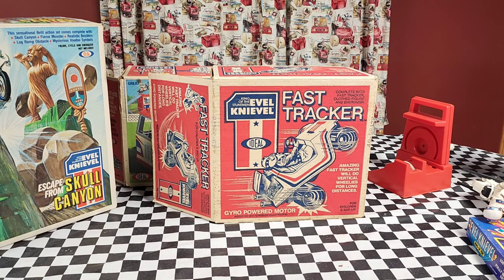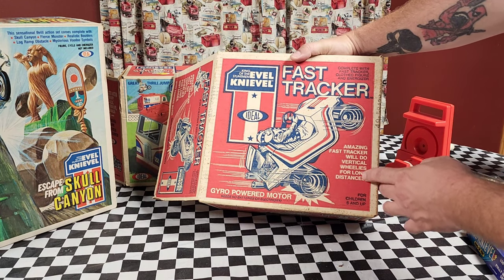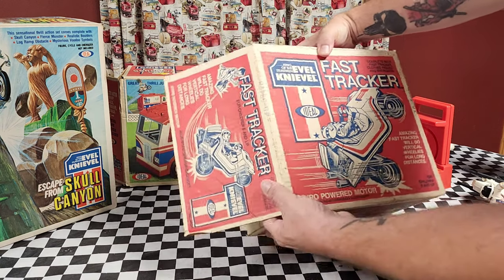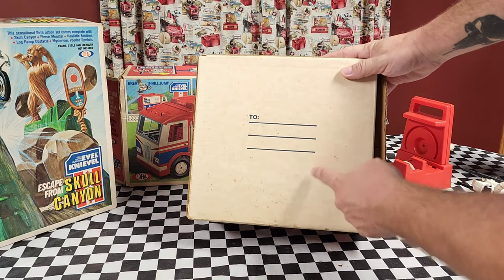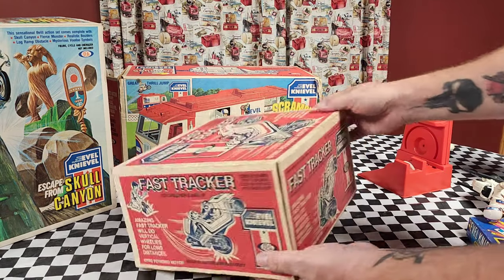Well, let's move on to the next piece. So we're moving on to the Fast Tracker. Now this was a 1975 addition to the Evel Knievel toy line from Ideal. Amazing Fast Tracker will do vertical wheelies for long distances. And it is your classic gyroscopic power. And look at this. If you wanted to send this as a gift, it had the two spot on the back. And this side is basically a smaller version of the fronts.